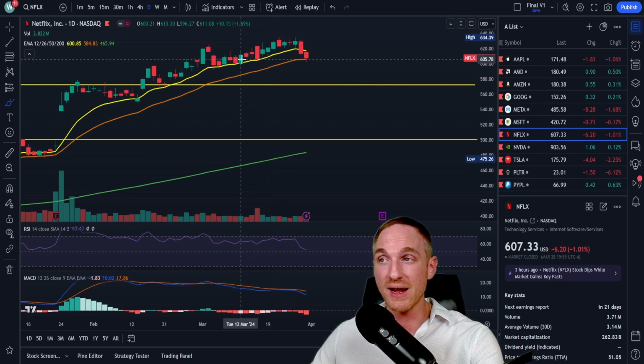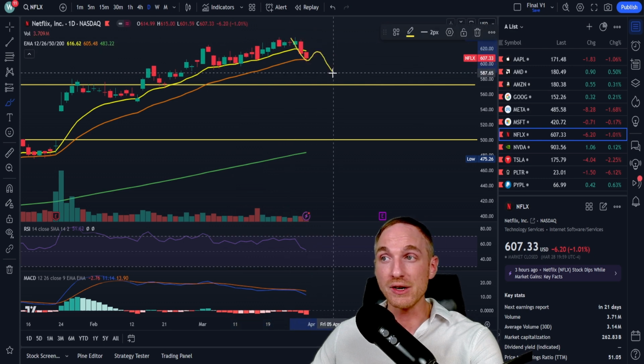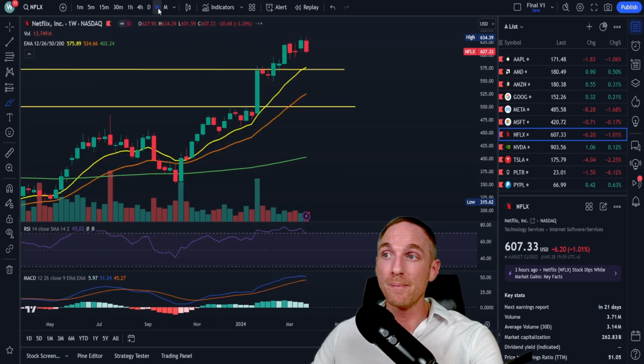We have lost our most recent higher low, 605.78. We lost it earlier on in the day. So now at this point, guys, your daily uptrend is currently lost. Now the bears have the chance to set the lower high into lower low. Is it a big deal losing the daily uptrend? Is Netflix finished? Not really, guys.